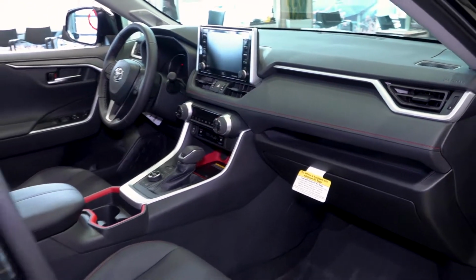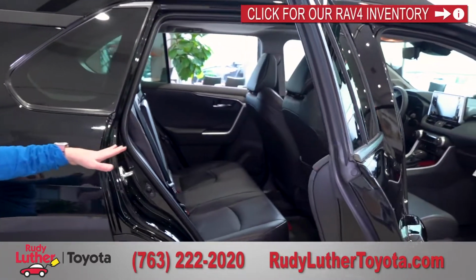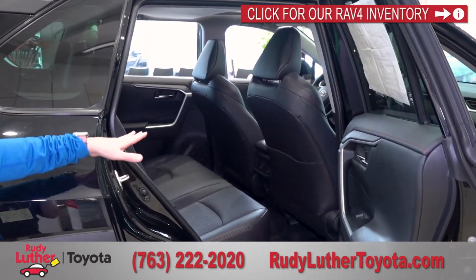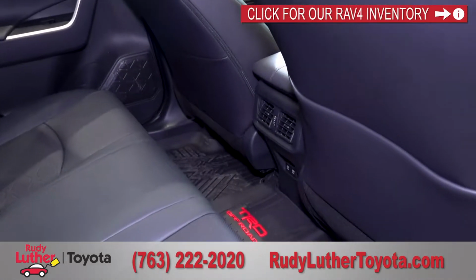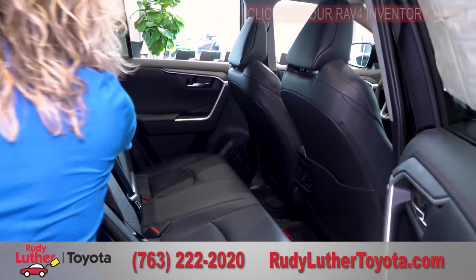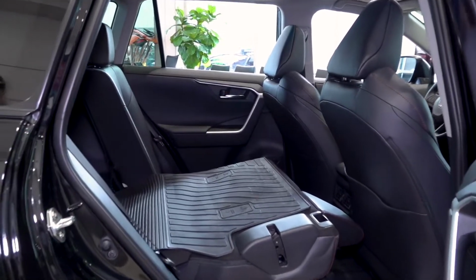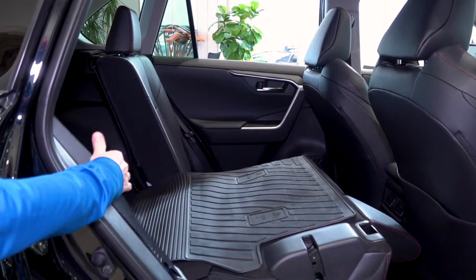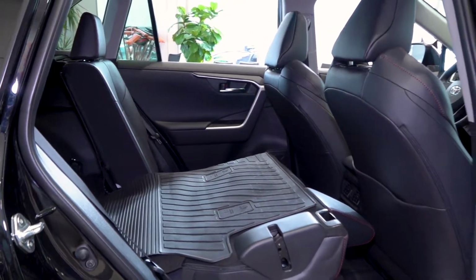We're going to move back to the back seat here. You can see there's plenty of room for passengers. You also have vents here for your passengers and power ports there. And one of the things I want to show you is that these seats do recline down so that you can have more gear extended out. If you notice here, the seat belt is held in over here, so when you do put the seat back up, it's not going to get caught.